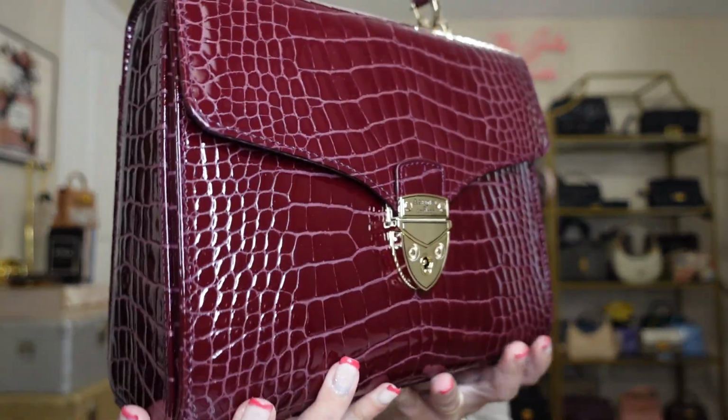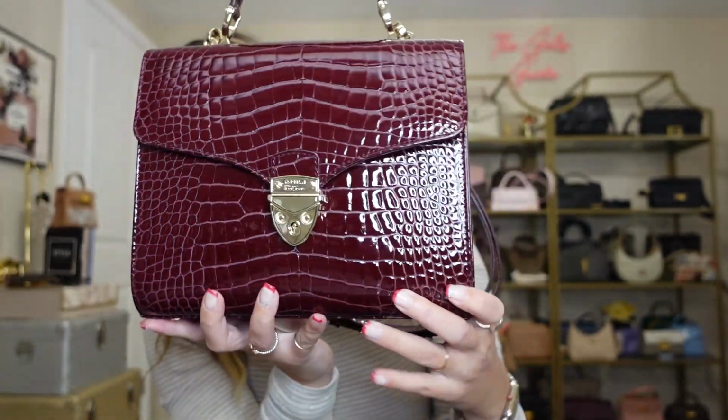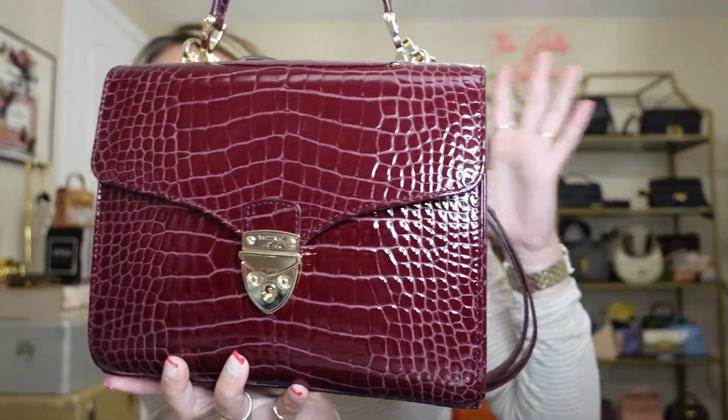So the next category is going to be a croc bag. I have noticed that there has been a rise in popularity in croc bags. I love them. I love getting a bag that is in that beautiful material, especially because it's easy to clean, it's lightweight, and I think that it really levels up an outfit. So the one that I'm recommending, I have a few in my collection, and I think that this one is perfect. It is the Aspinal of London Mayfair bag, and I have this in the burgundy color, and it's just such an elegant bag.